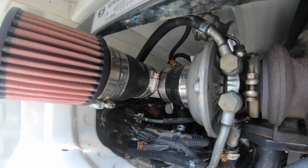So cool. In fifth gear, sits comfortably in fifth gear at 70 k's an hour. So that's fine for around town, probably not much chop on the highway, but these things are meant to rev.